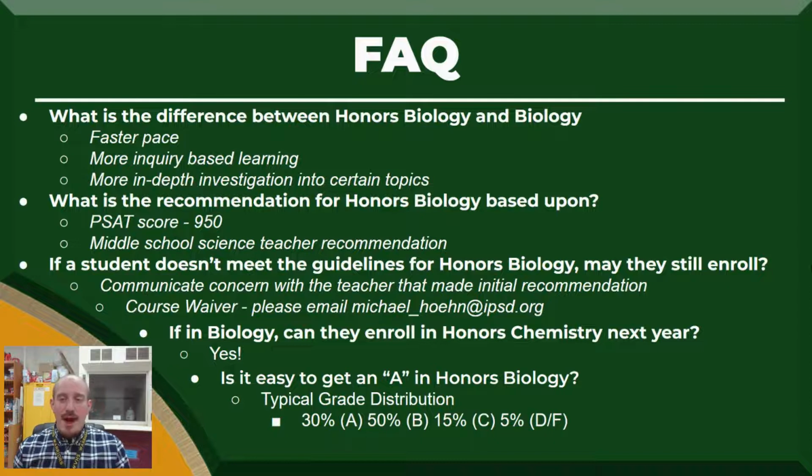The recommendation for honors biology is not strictly based on the PSAT score, the composite score of 950, but that is a good starting point. A lot of this really comes down to the middle school science teacher and what they've seen in working with your son or daughter over their years throughout 6th to 8th grade. And so they put in the recommendation of biology versus honors biology.